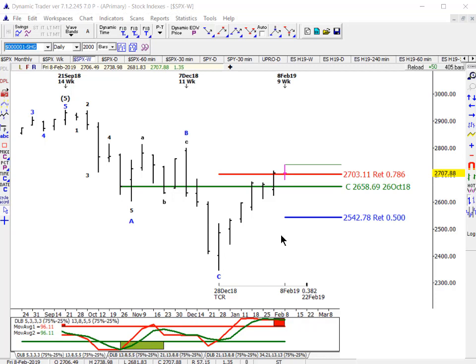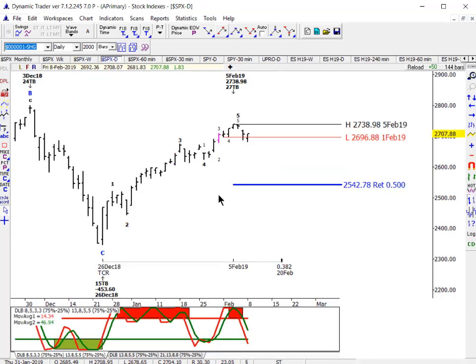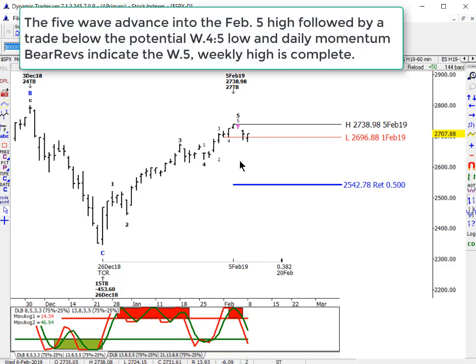Well, as of this past week, the week ending February 8th, our weekly momentums completed week two of dual look back overbought. That itself is warning us that a weekly high is close, if not complete. So I'm going to go straight to the daily data. Coming up from the December low, we got a beautiful five-wave advance into the February 5th high. Not only that, the potential wave five subdivided nicely into five waves.